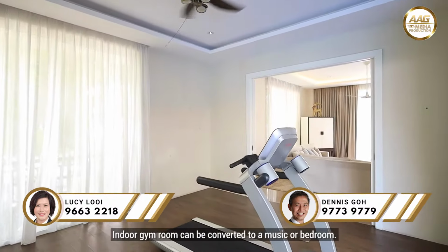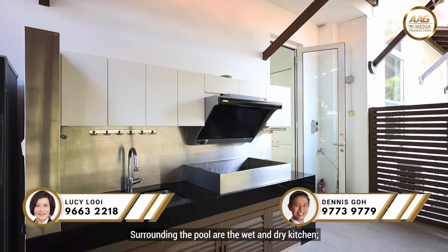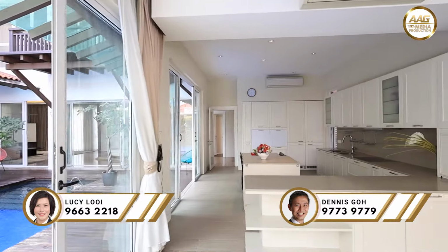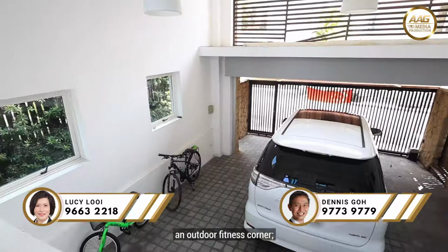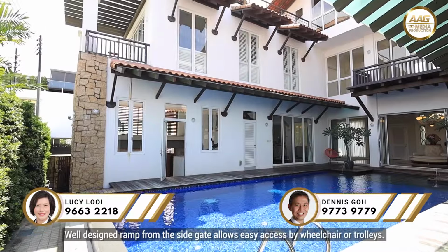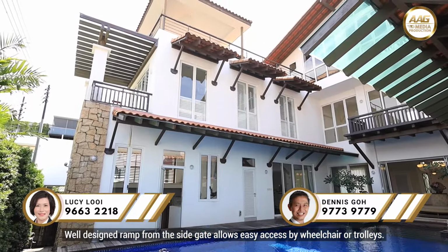Indoor gym room can be converted to a music or playroom. Surrounding the pool are the wet and dry kitchen, a private dining room, an outdoor fitness corner, and a car porch. Well-designed ramp for the side gate allows easy access by wheelchair or trolleys.